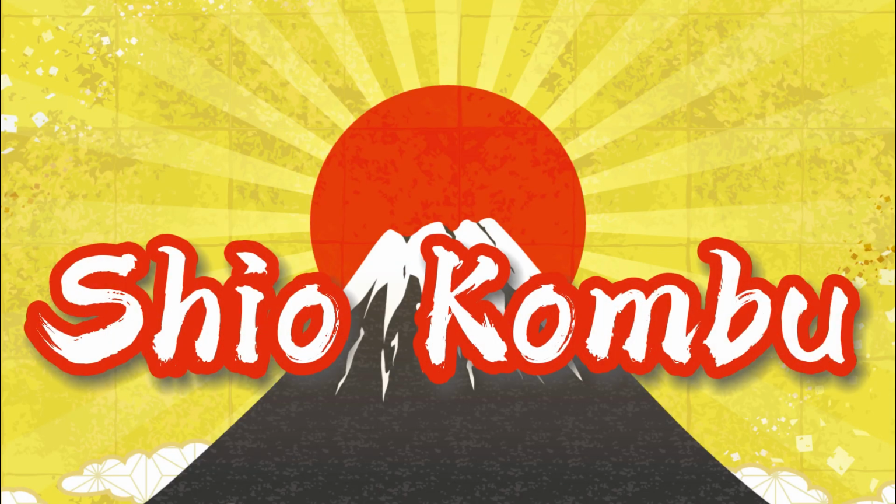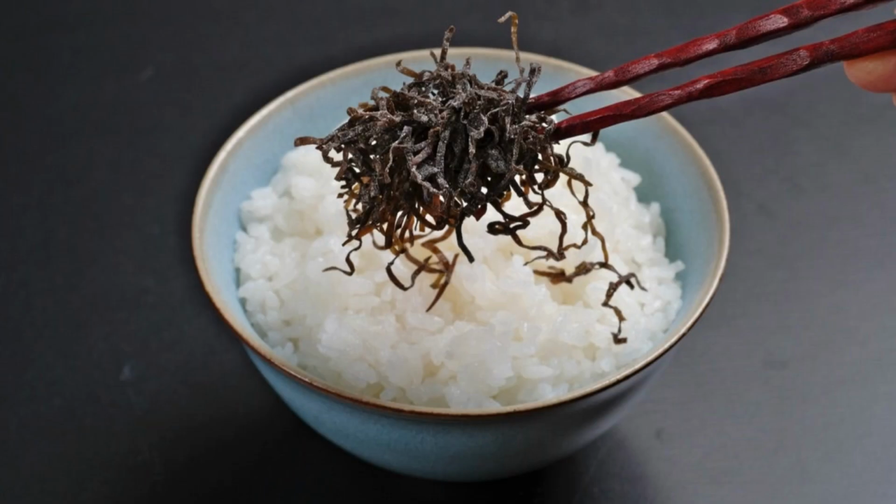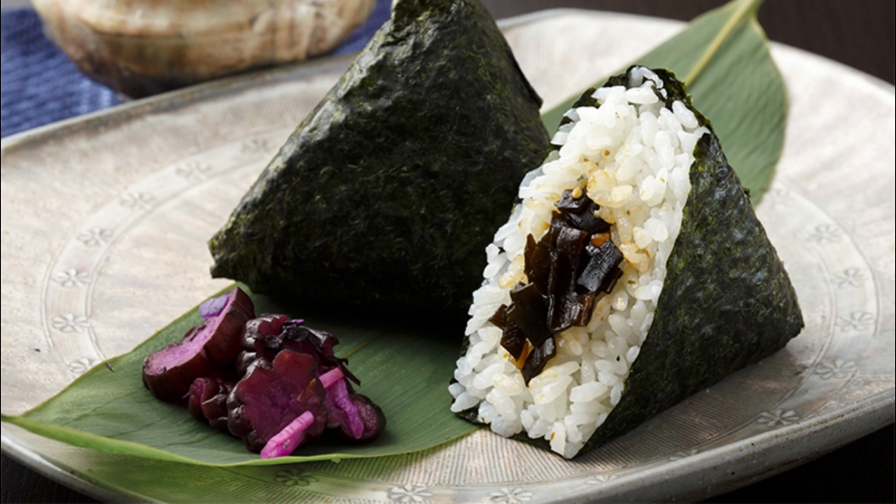The first item is this. It's called shiokombu, and they are chopped, seasoned kelps. Typical use is to top it on hot rice or use it as an ingredient for rice balls called onigiri. And here is how it looks like.